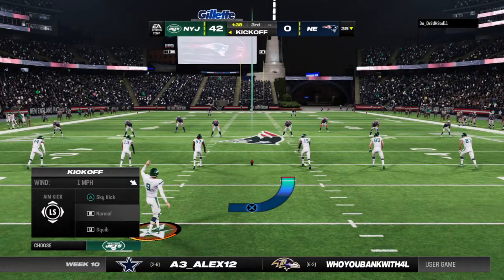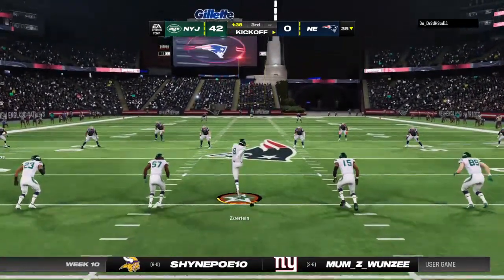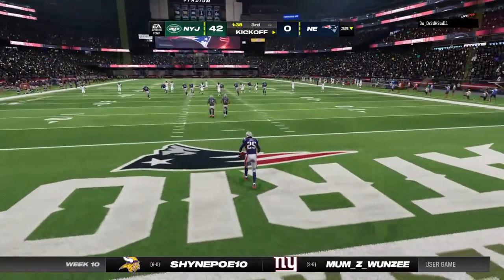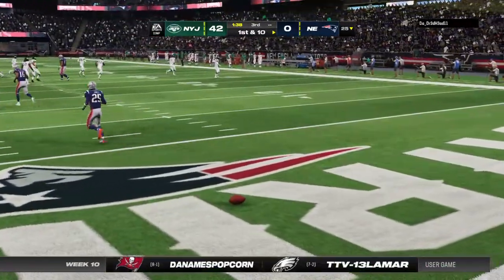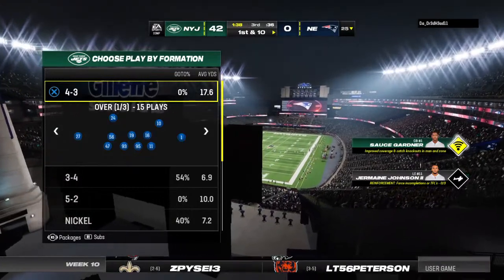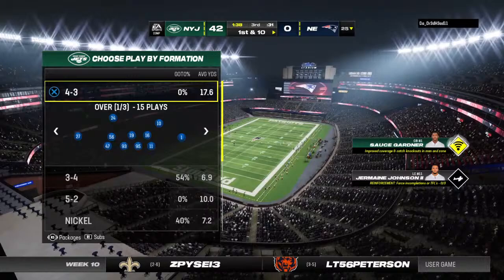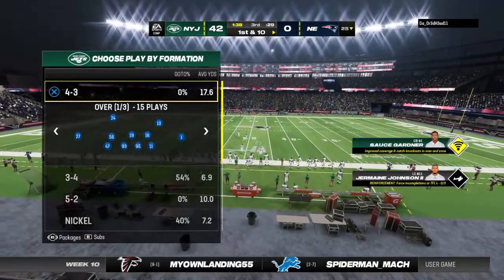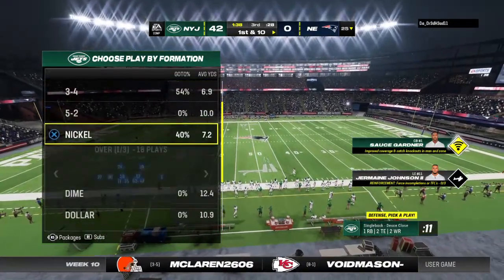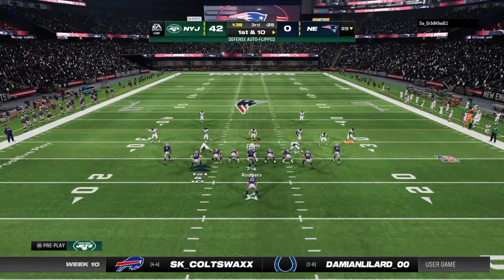Greg Zerline to kick off for the Jets. Now after the touchdown, it's Zerline. He'll kick it away. No run back here for Jones. A touchback. New England with a 1st down as they begin the drive.